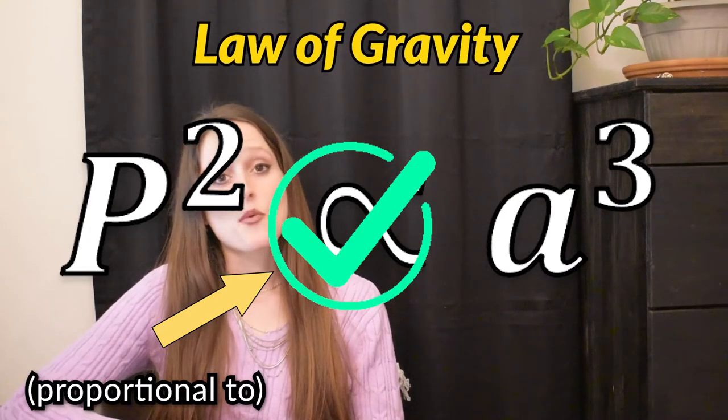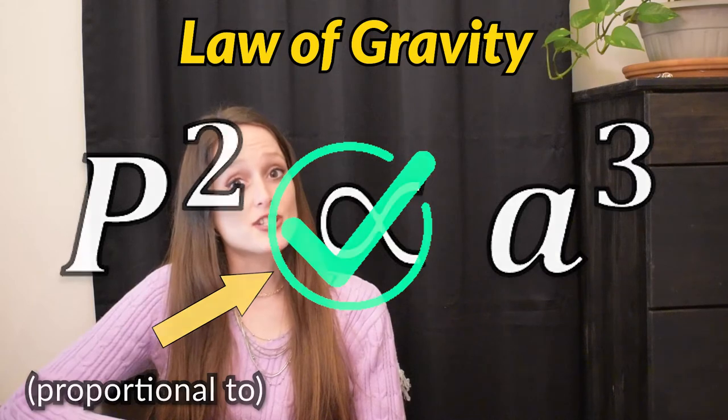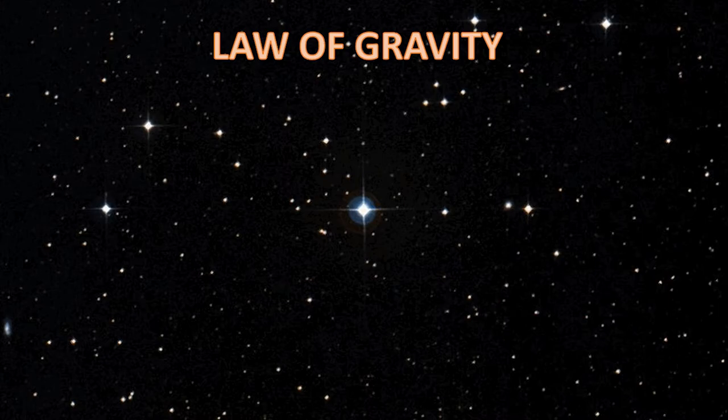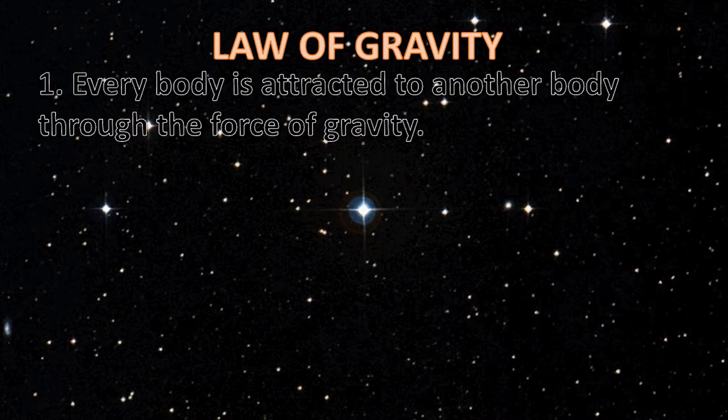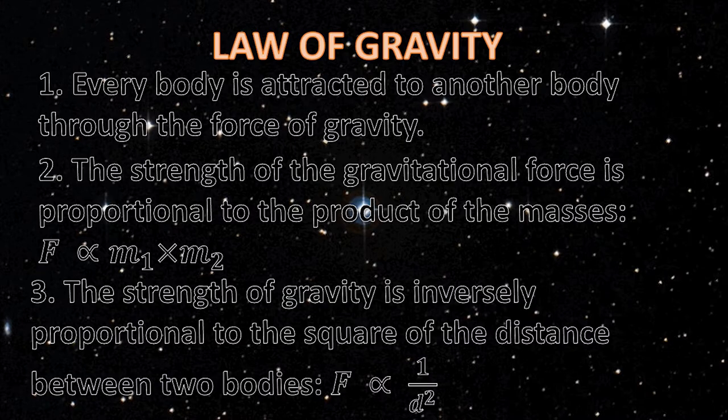Isaac Newton was the one who sat down and really spent the time to find the complete relationship. The universal law of gravitation describes how gravity behaves and can be summarized in the following three ways. Every body is attracted to another body through the force of gravity. The strength of the gravitational force is directly proportional to the product of the masses. And the strength of the gravitational force is inversely proportional to the square of the distance between the masses.